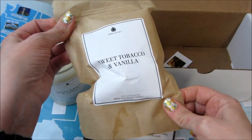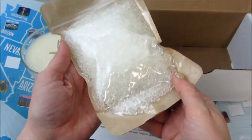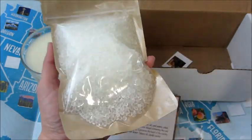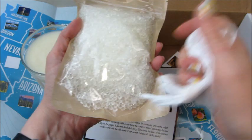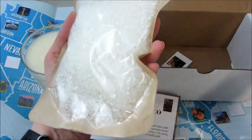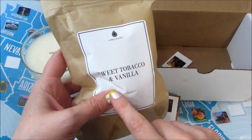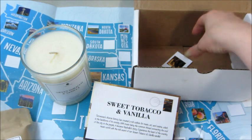But they also sent, for the extra item, some fragrance beads. So you can use those in your car or put them in a little mesh baggie. Use it anywhere you want some fragrance. Closet, drawer, dresser, anything. So this object changes every month, but you always get a candle.